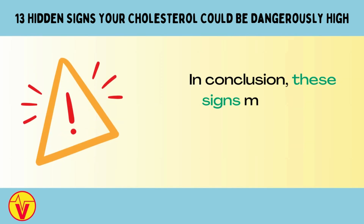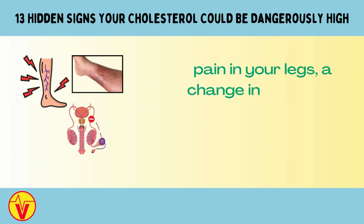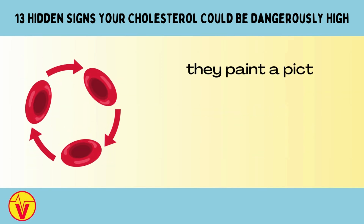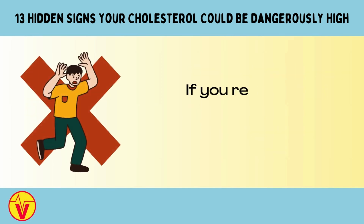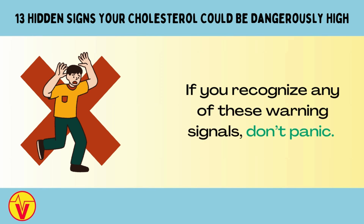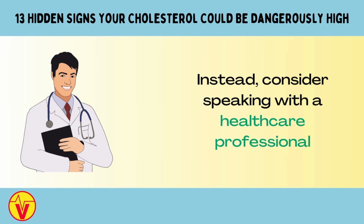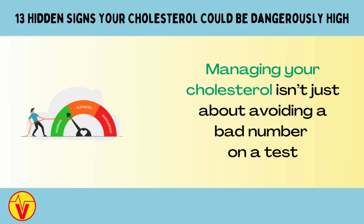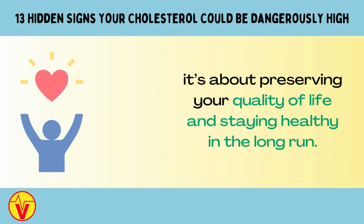In conclusion, these signs may seem unrelated at first glance. Pain in your legs, a change in skin color, even something as private as erectile dysfunction. But collectively, they paint a picture of how important proper blood flow is to every part of your body. If you recognize any of these warning signals, don't panic. Instead, consider speaking with a healthcare professional to see what steps you can take. Managing your cholesterol isn't just about avoiding a bad number on a test. It's about preserving your quality of life and staying healthy in the long run.